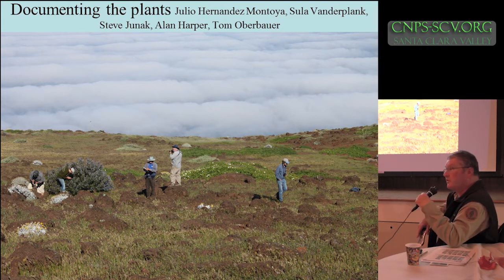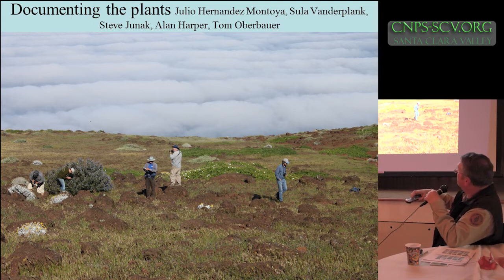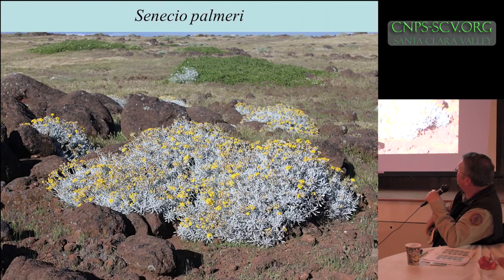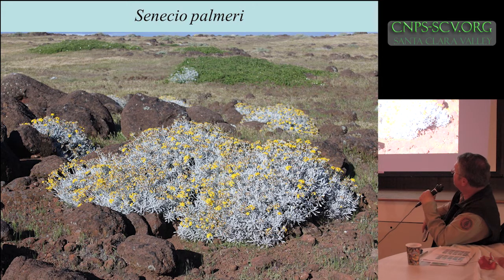But it was also very rough water. We had been planning on going to all of the little islets, and we weren't able to do that because even the fishermen were not going out at all, because the seas were so rough. But that's what we were doing, just documenting everything, collecting everything. This is the plant that's on the back table, Senecio palmeri. And that's just how it is growing out there now.